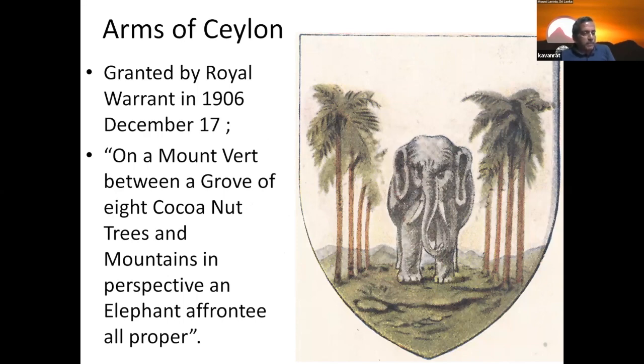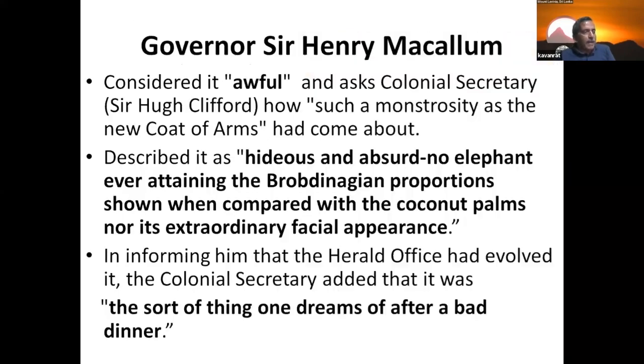This looked very absurd. There was a comment made by the governor. He asked the colonial secretary how such a monstrosity as the new coat of arms came about, and described it as hideous and absurd, with no elephant ever attaining those large proportions when compared with the coconut palms, and an extraordinary facial appearance.